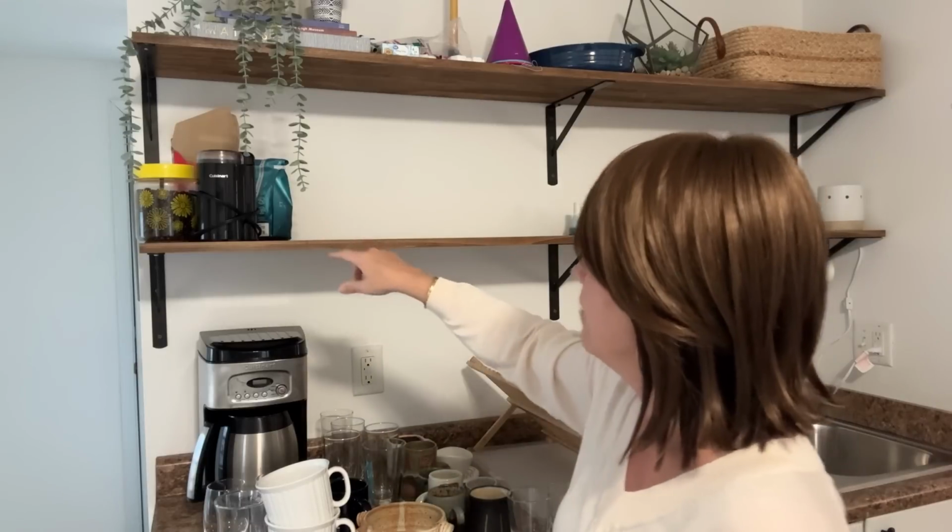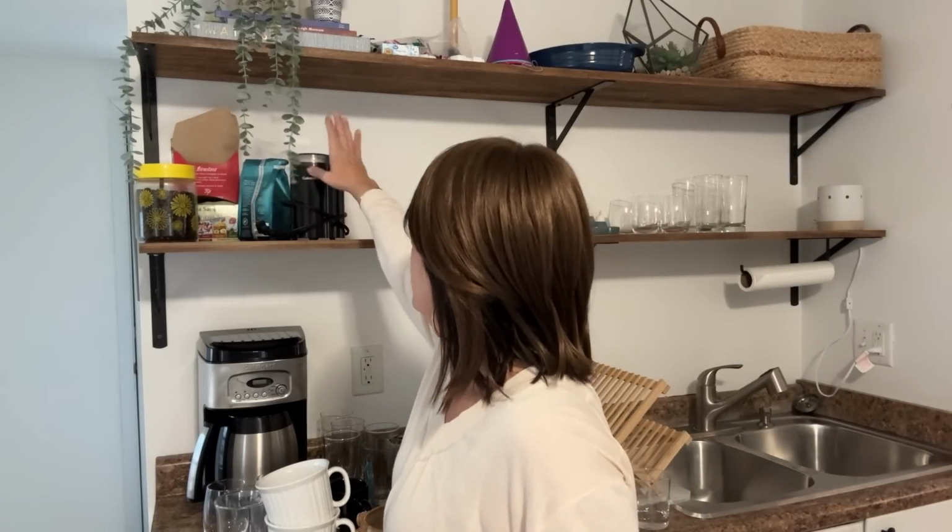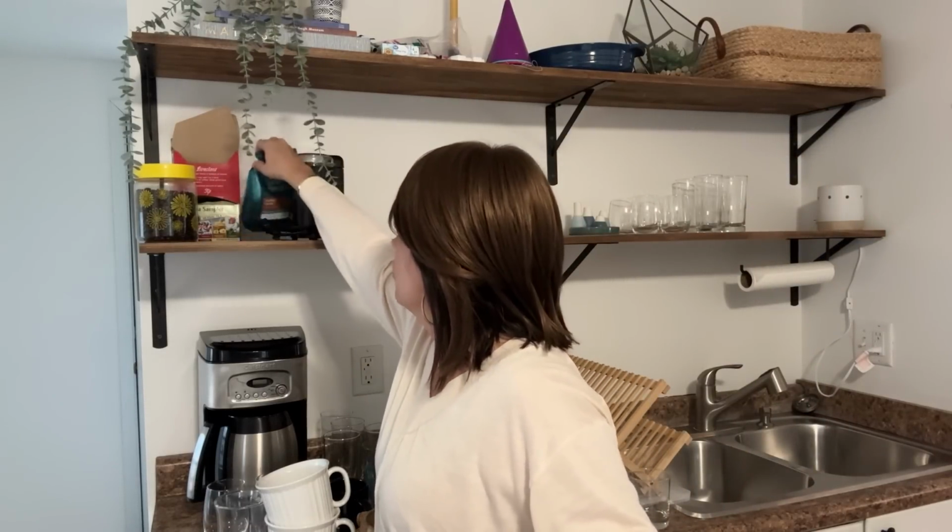All right, and then we have all of our coffee stuff here. So we have the grinder, some ground coffee, some tea, the filters, all of this. Isn't that just kind of visually like, ugh, not great to look at? It feels a little busy or messy. Now, great location because the coffee maker's right here. I love that, that's perfect. But I would prefer that it were somehow contained.